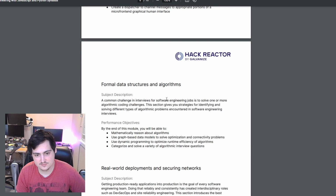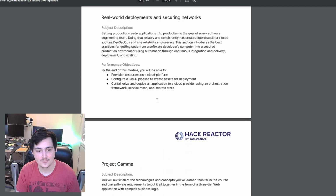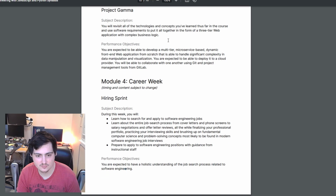Ignore the WebSockets. Spend a lot of time on the data structures and algorithms. You have a lot more time in this program compared to other programs I've looked at. Spend that extra time getting teacher resources to help you with data structures and algorithms, which are a complex concept that you need time and help to absorb. Real life world deployments and securing networks, maybe just a cursory understanding, but I wouldn't spend too much time on this. And in the hiring sprint, this is all good stuff.